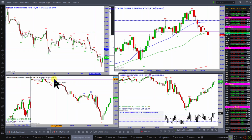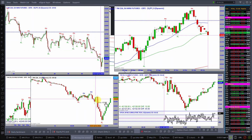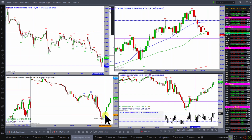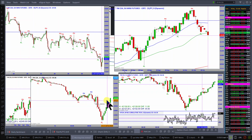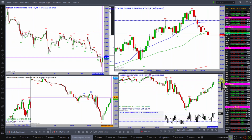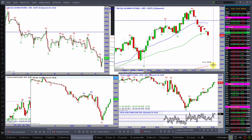And this bar, you can see, has got a little over 4 minutes to go. And we're getting a wide range bar. So wide range bars, after trending up as many bars as this, would suggest the end of a move. So we'll keep an eye on that, and then we'll see if this rolls back over. So we've got a few things to watch here in the market indices.